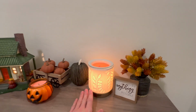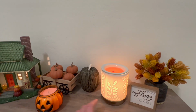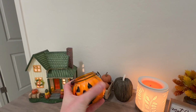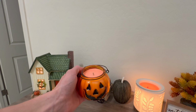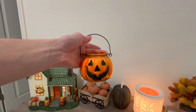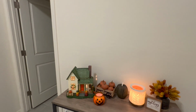And of course right here is my wax warmer. And I have my pumpkin iced coffee wax melt in there. And the scent for these candles, you guys, is pumpkin iced coffee. So it's my most popular fall candle scent ever. So I thought, let me kind of revamp it with this cute little Festive Jacko candle. Okay, so let's keep moving.